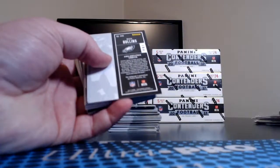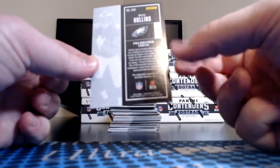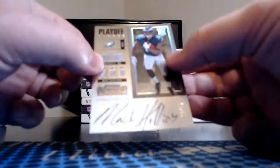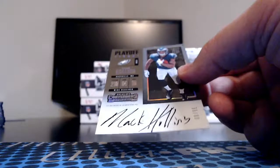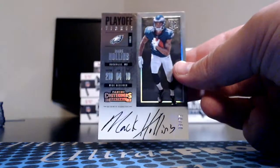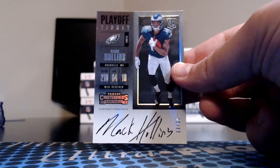Legendary contender Megatron. Next up, wow, Matt Collins. There's a little rough on the edge there on the back. No, Kevin don't care because this one will go into the PC. Playoff ticket, 8 of 99. On card, Matt Collins for K. Nelly 83 and his Eagles.